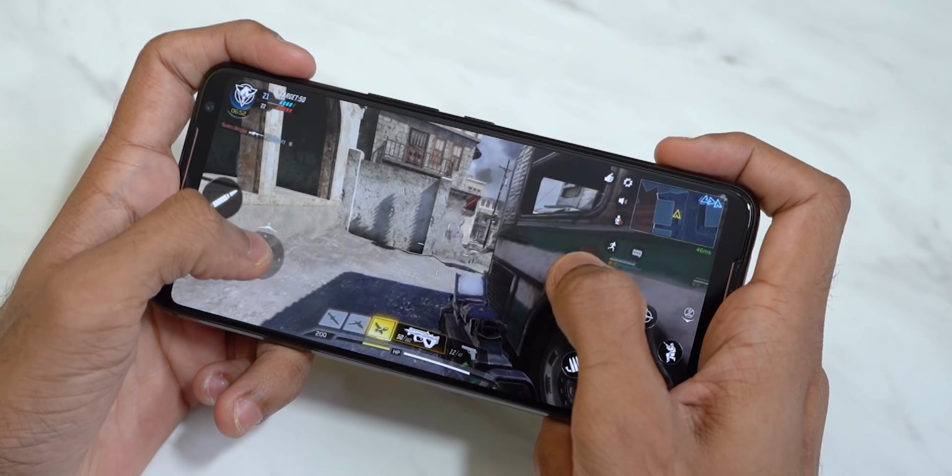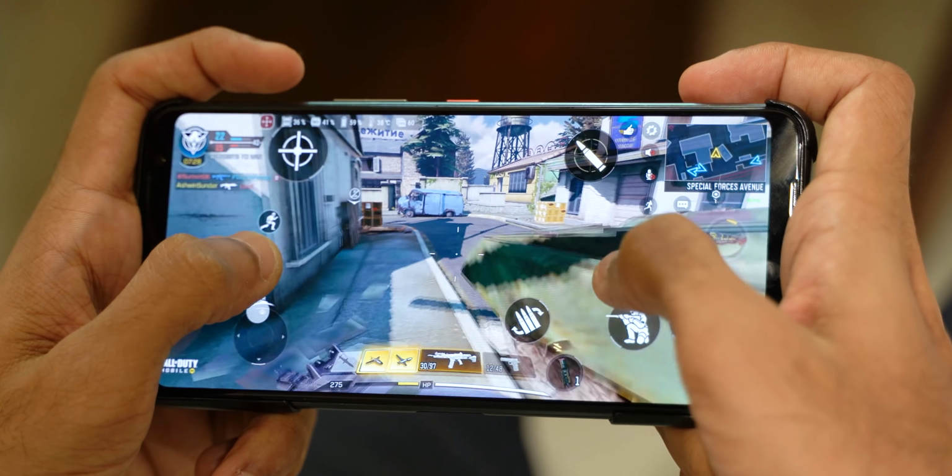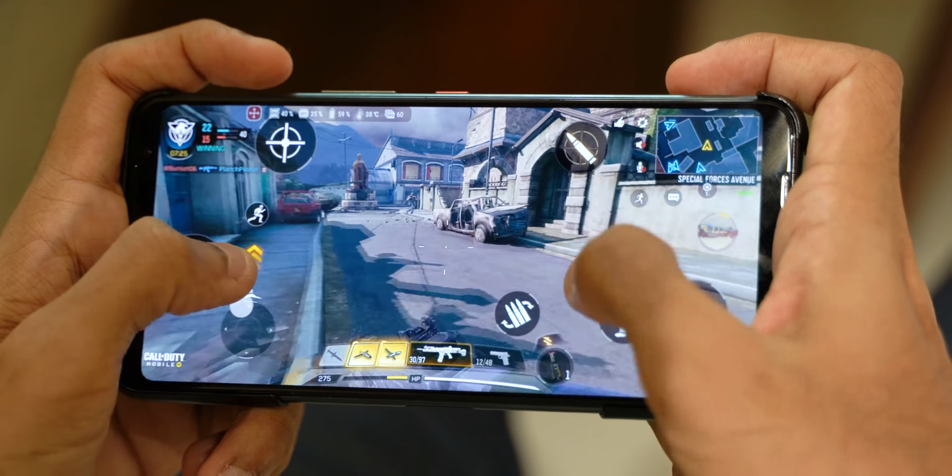I spent quite a lot of time playing multiple games. There's just so much packed in here for a gamer, and the best thing is, most of those features come in handy even when you're not gaming at all.